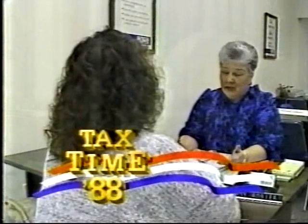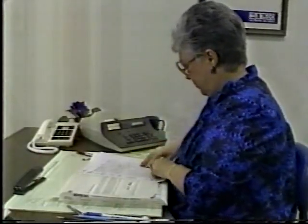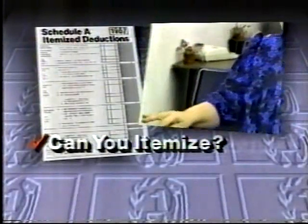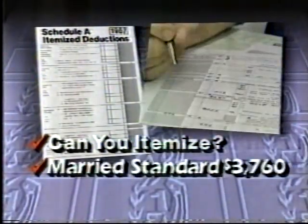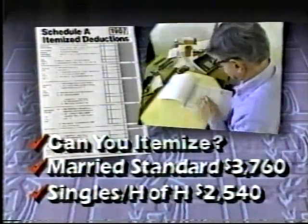Marie Rosier has been helping people fill out their returns to save tax dollars for more years than she cares to count. Marie says if you're looking for an early refund and a quick turnaround on your return, organize everything before you visit your preparer's office. First, figure out if you're able to itemize. The standard deductions have gone up with fewer available real deductions. Married couples get a standard deduction of $37.60, and singles and head of households get $25.40 automatically for 1987.